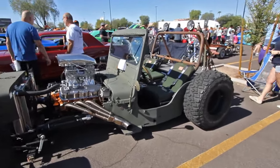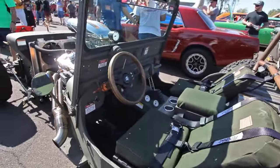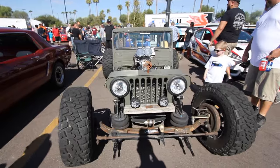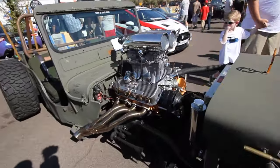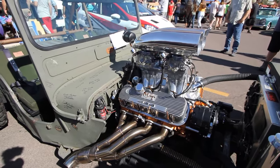This is a vintage Jeep which has been chopped into a custom hot rod. The interior and center console look really nice. Up front, we have a 454 big block Chevy engine with a high-rise intake manifold and dual carbs.